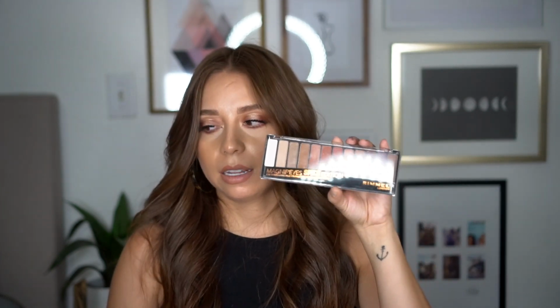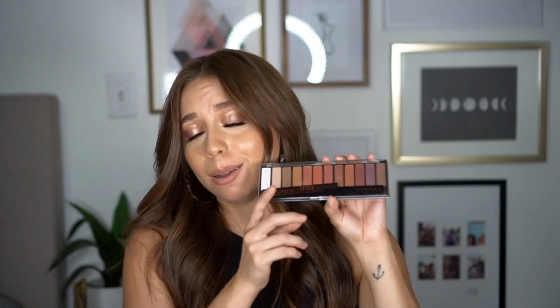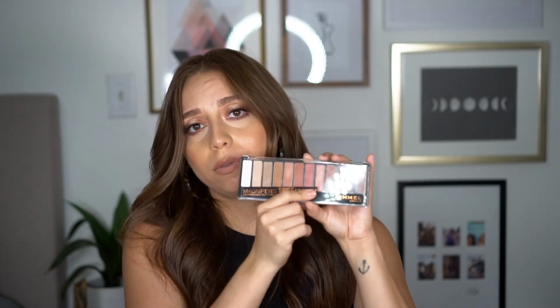But first I'm gonna mention the Magnif'Eyes Spice Edition Rimmel London palette, which is a dupe for the Naked Heat palette. And because I have this one, I'm not gonna buy the Naked Heat palette. Let me just tell you, these shadows are so beautiful and so pigmented and blendable. I love it, and the price point, you cannot beat that.